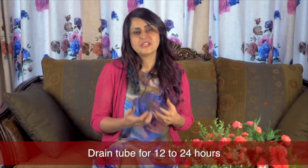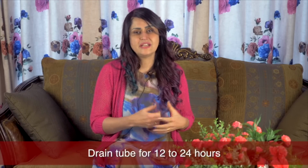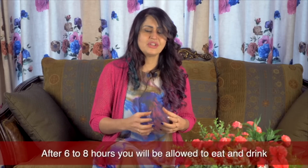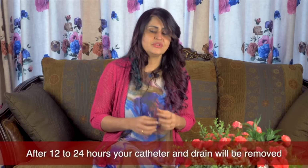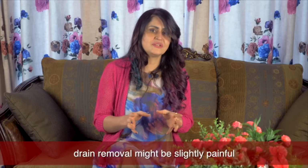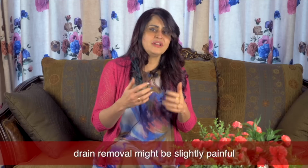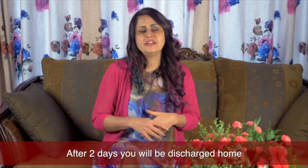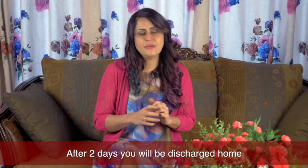You might also have a tube coming out of one of the wounds, which helps to drain any excess blood loss which is there inside your tummy. After about 6 to 8 hours, you will be allowed to eat and drink gradually, depending upon how you tolerate it. About 12 to 24 hours later, your catheter will be removed and your drain will be removed. Of course, there is a variation in practice. It all depends upon how well you're recovering, how your pain threshold is, how you're mobilizing, and various other factors. After 2 days, when you're feeling fit and fine and mostly pain-free, you'll be allowed to go home.